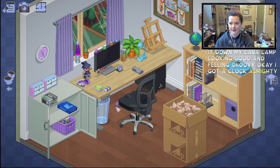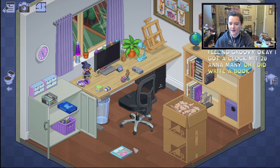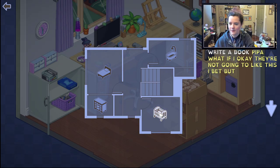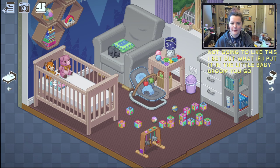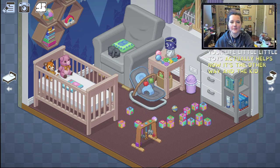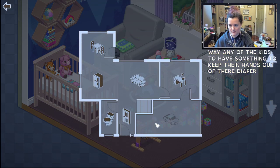Aw, my D20. And my mini. Oh, I did write a book. Peep that. What if I... okay, they're not gonna like this, I bet. But what if I put it in the little baby room? There you go. Now read the book of your life, little toys. Actually... oh, no, it should go the other way. You need the kid to have something to keep their hands out of their diaper.